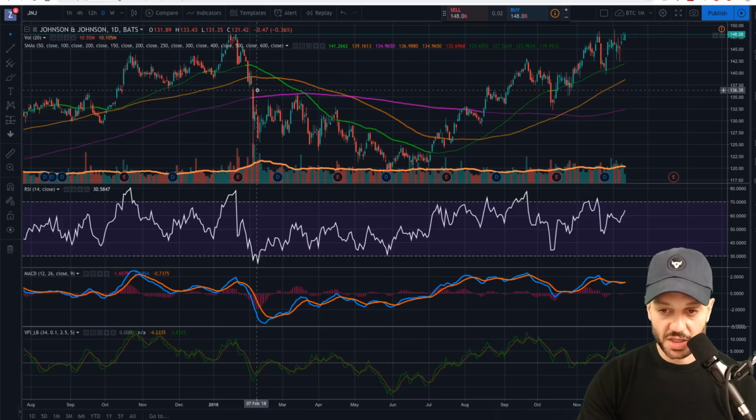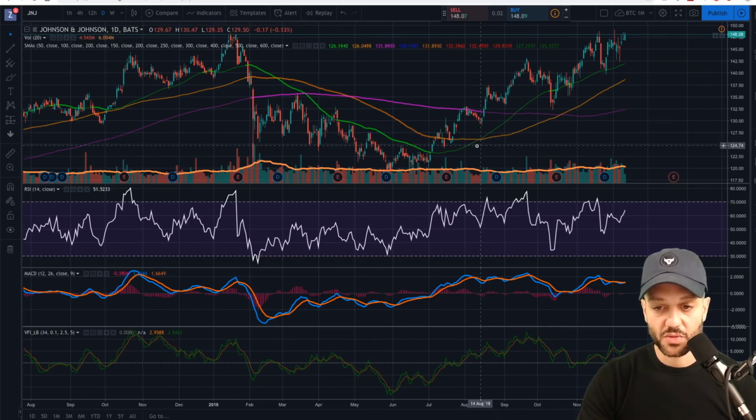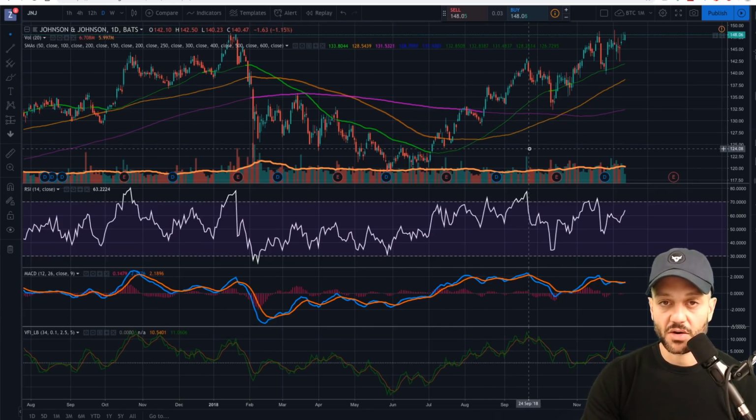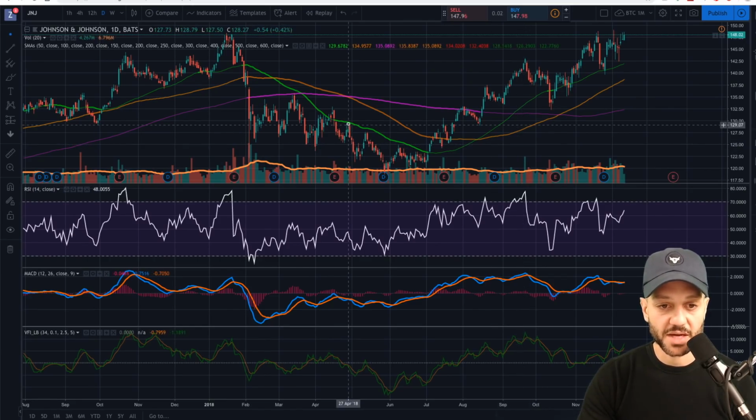So Johnson & Johnson is a stock that I picked up. I actually invested in it a couple of times. One, when we saw the golden cross here between the 50 and the 100 moving average, and then when we saw the golden cross between the 50 and the 200 moving average. And you guys know this from the crypto world, that these are great indications, along with other things such as volume, etc. But these are great indications of entry points into something that is rallying in a bullish manner, right?